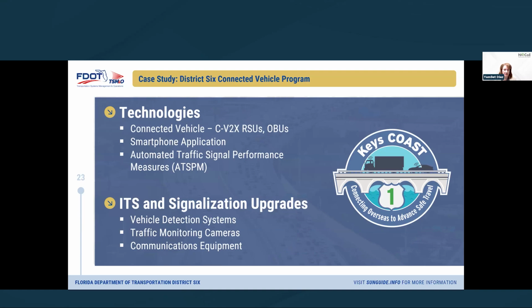So what was the technology that we implemented? We implemented the installation of roadside units in about 59 sites all throughout the 112 miles that you saw on the map, along the state highway, US 1, across the Florida Keys. We implemented a smartphone application, and for the benefit of our operations team, we implemented an automated traffic signal performance measure, or ATSPM.